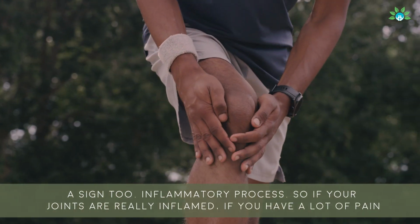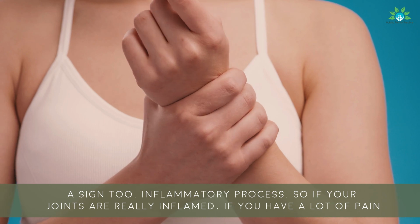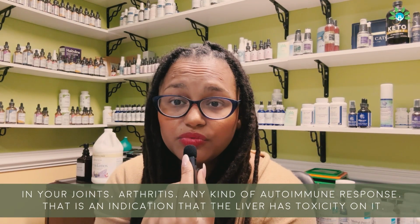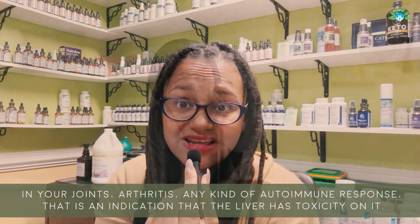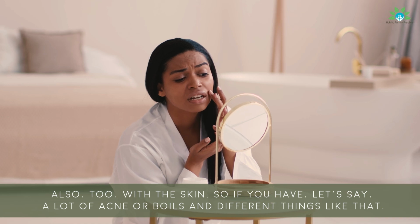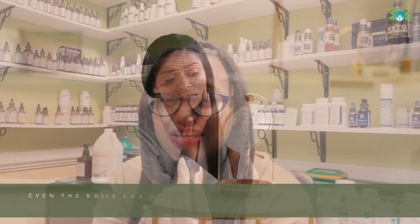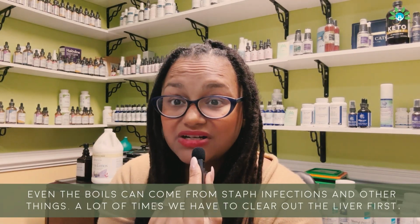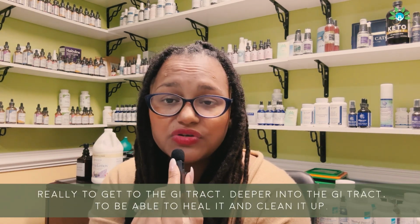Another sign is an inflammatory process. If your joints are really inflamed, if you have a lot of pain in your joints, arthritis, or any kind of autoimmune response, that is an indication that the liver has toxicity on it. Also with the skin, if you have a lot of acne or boils, even though boils can come from staph infections and other things, a lot of times we have to clear out the liver first to get deeper into the GI tract to be able to heal it and clean it up.